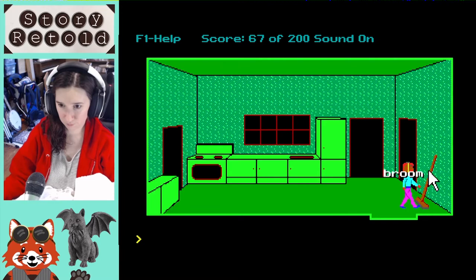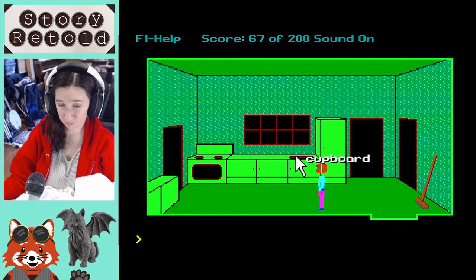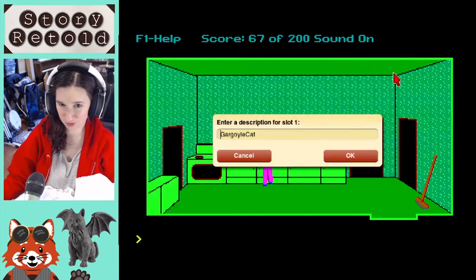Broom. A pretty ordinary looking broom. Ooh, cupboard. Peering inside, you find nothing to write home about. Window. It's pretty dark out there. Okay, the shed. Okay, gotcha. Cupboard, exit. Maybe the dog is through here. That's where I'm thinking. I'm just gonna be paranoid and save my game because I think this leads to the shed outside. Okay, here we go.